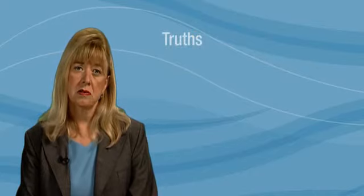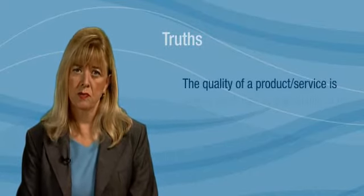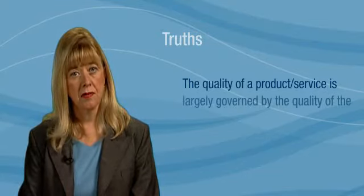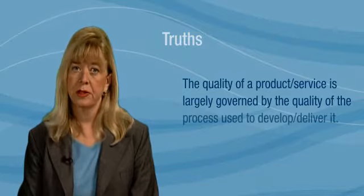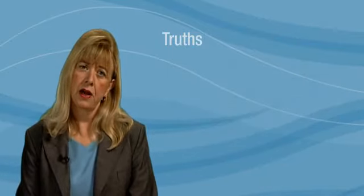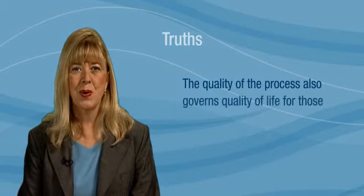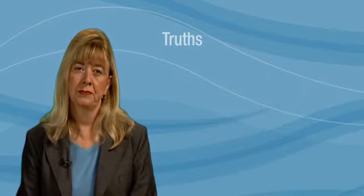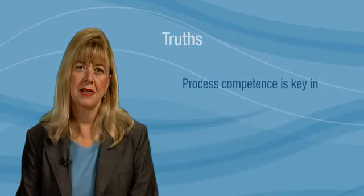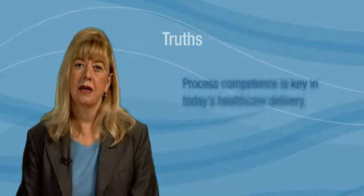One of the truths well known in quality circles is that the quality of product, service, outcome, or result is largely governed by the quality of the process used to develop or deliver it. Another truth, the quality of the process also governs the quality of life for those of us who work at delivering and developing. Process competence is a key to delivering healthcare in a quality way here at Kaiser.